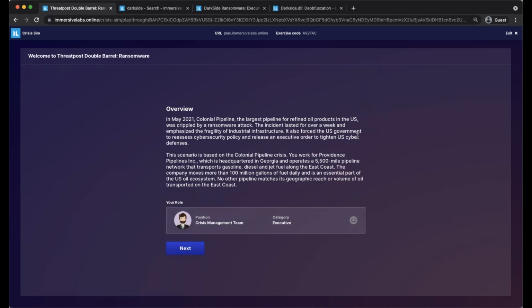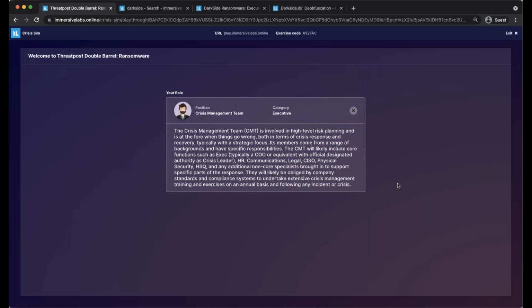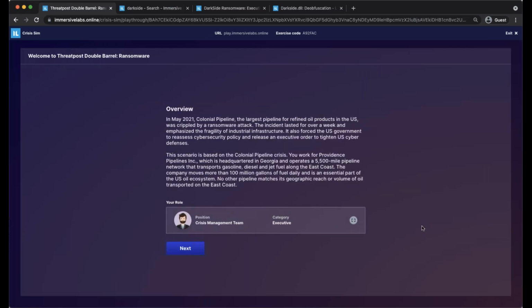We are working for a company called Providence Pipelines Incorporated, headquartered in Georgia and operating a 5,500-mile pipeline network transporting gas, diesel, and jet fuel along the East Coast. In this case, the three of us will make up the crisis management team, and you are also a part of that crisis management team. We're at the incident management level. Kev's role is much more the CERT or the security operations. Paul will take a much more business-headed approach. He'll try not to be quite so cybersecurity specific, to give some extra context. And I am basically like the dungeon master, and I'm neutral like Switzerland. Okay, next. Let's head into the first inject then, Kev.